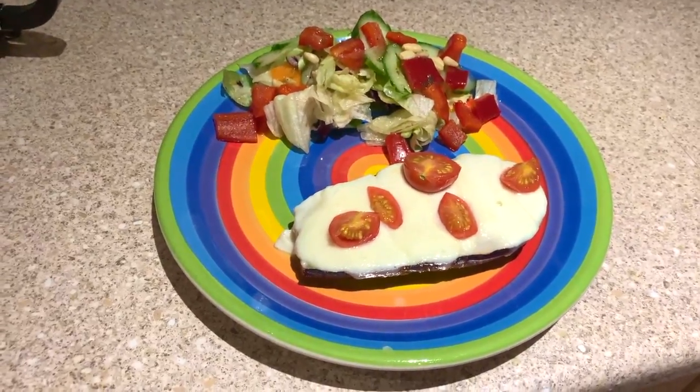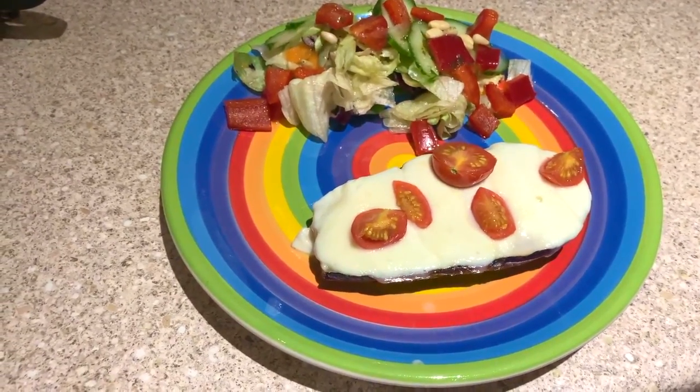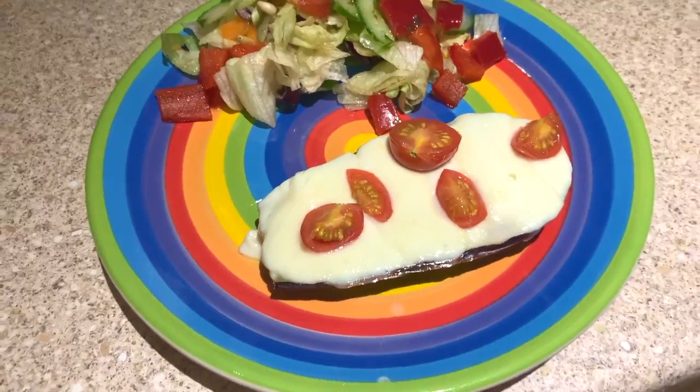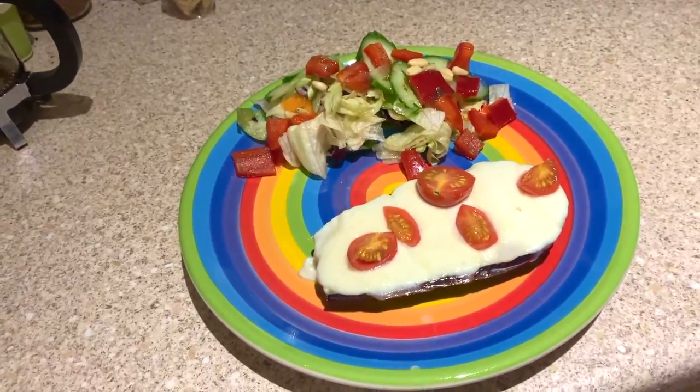So this is my finished dinner, which looks absolutely amazing. I think I put way too much cheese on there though. To be honest, I think this recipe is completed with a lot of cheese. It's fine. It's so good. So yeah, I'm so ready to dig into this.